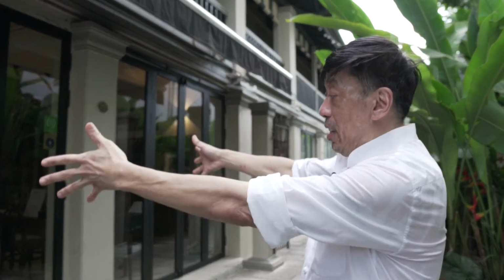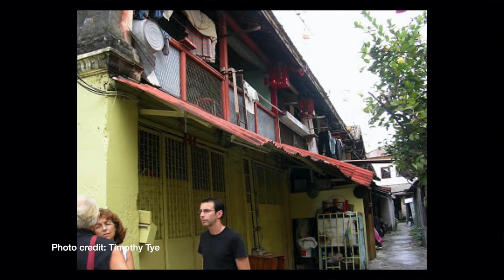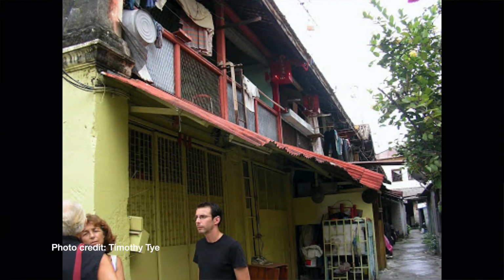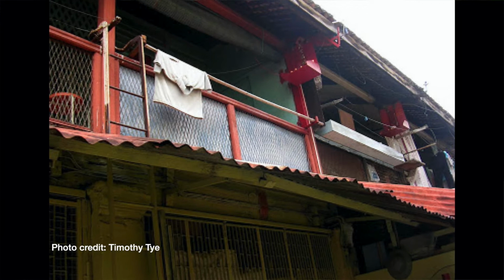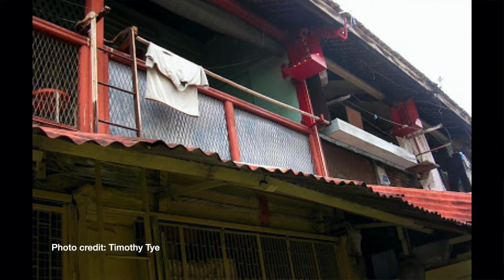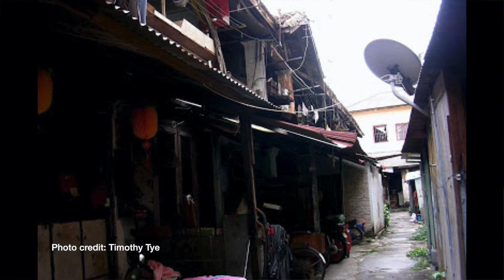Interestingly enough, I came across some of the families who lived here, who came back to have a look at it, and they were telling me that sometimes each of these cubicles had up to 10 to 12 people living in them. Now, each cubicle is only about 80 to 90 square feet. How do you do that? So he said to me that they would take it in turns to sleep. They would organize among themselves to work the day shift, and some would work the night shift.